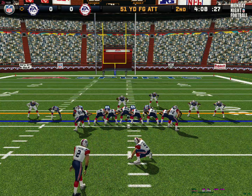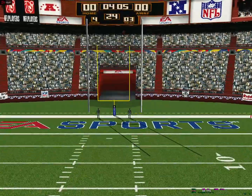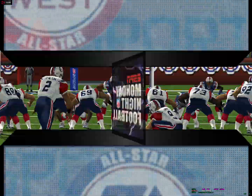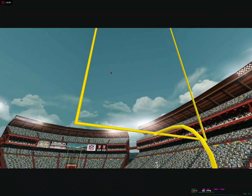Here we go, into the field goal to take the lead. That one, and it's good. He's one of those guys who really works hard at what he does. And you can see that hard work paying off when you make a kick like this one.